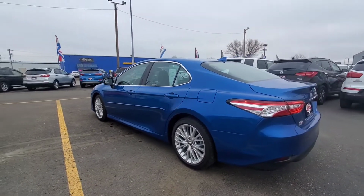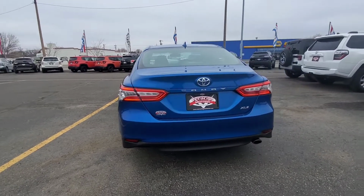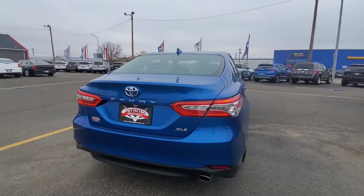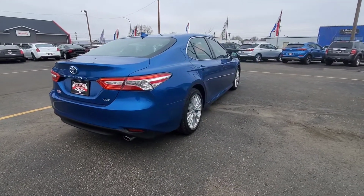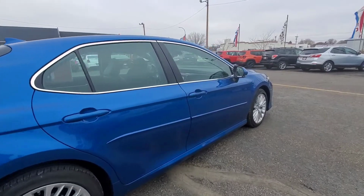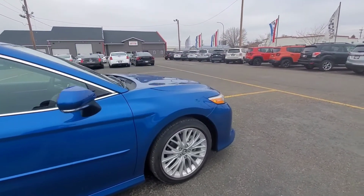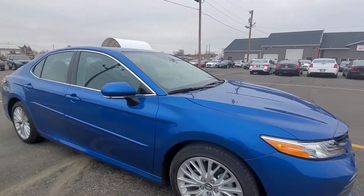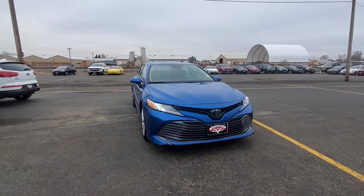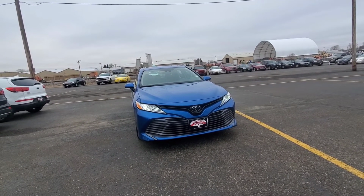Check out that awesome blue color. God, look at those rims. Can't be beat that, guys. Backup camera included. There's that XLE badge. We also have a rear window defrost there. Passenger door does have that proximity key as well. Very nice. Let's go check out that trunk. We'll hop inside and check out all the features that are included with it.